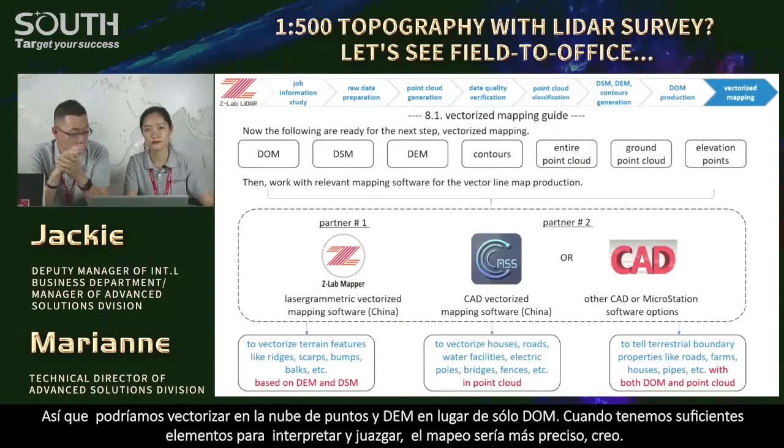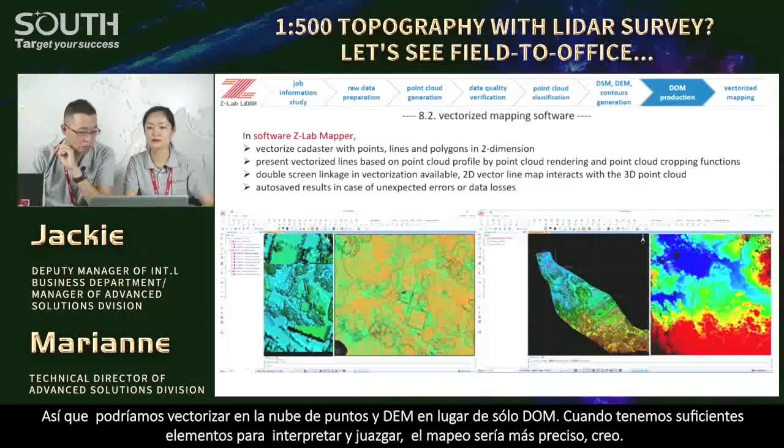And sometimes we will refer to the DOM, the photo image, to see what the ground objects are. You know, there might be some fallen trees. The trees fell down and then they lie on the ground, right? Fallen trees, though lying on the ground, do not belong to the ground. They are actually trash or garbage, right? So in vectorized mapping, we cannot vectorize them as vegetation. So in one word, we need all such kits to do our job.